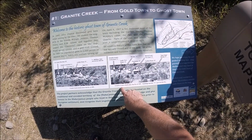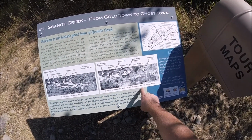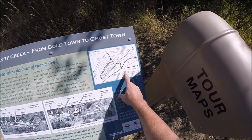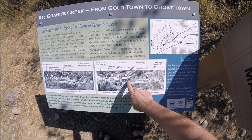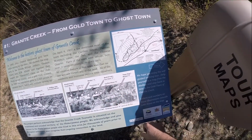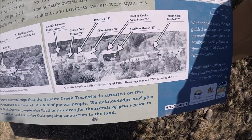So they had a big fire, and after the fire, rebuilt in 1907. One building survived the fire. This building here, Caribou House, survived the fire. A little closer so you guys can see a little better.